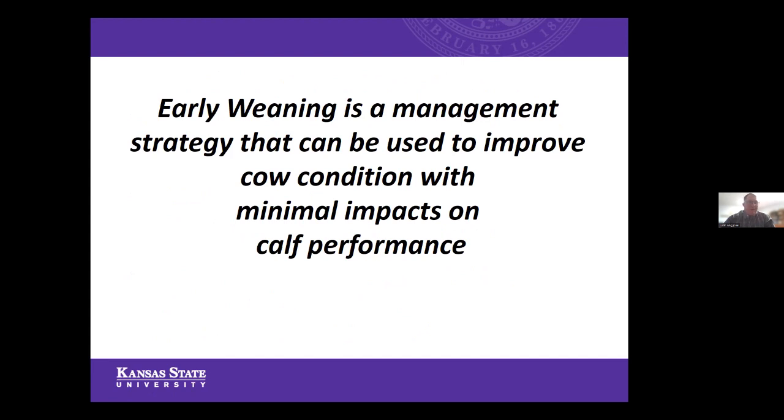And so any time that we have a situation in which we'd like to put some additional condition back on our cows prior to weaning, during the grazing, or even on a particular set of fall cows, maybe in drought conditions. Anytime we need to improve cow condition and we have lactating cows, we have an opportunity to certainly utilize early weaning as a means of reducing those cows' energy requirements, and hopefully put some additional condition back on those cows.